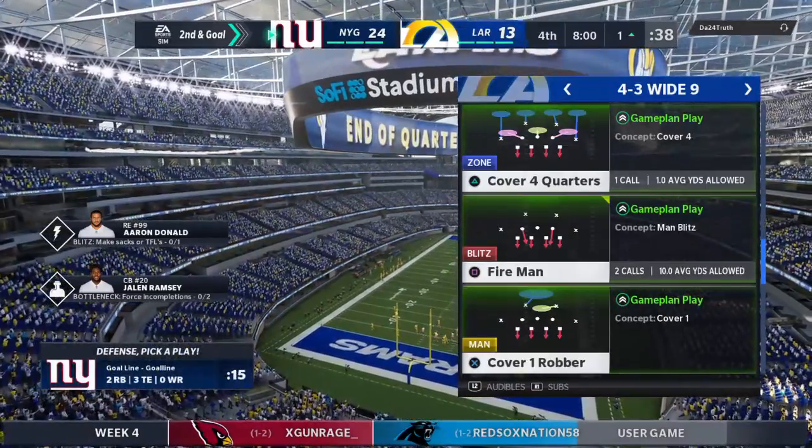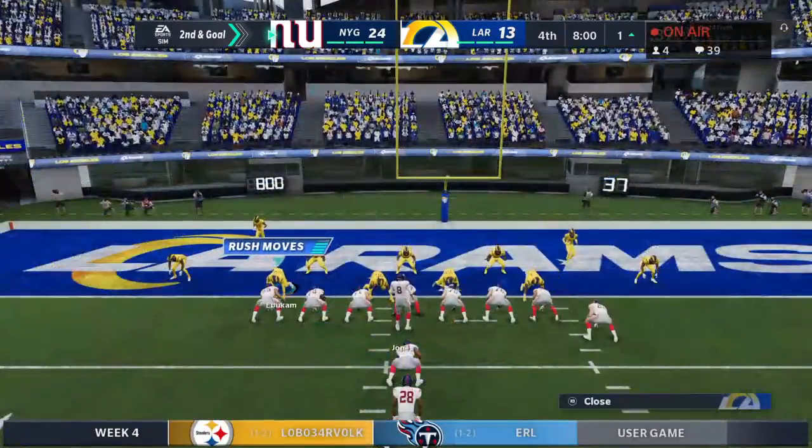We played 3 quarters. This is the National Football League on EA Sports.